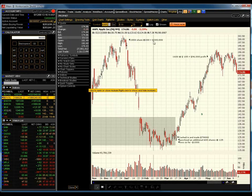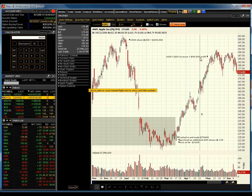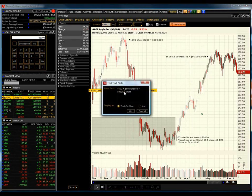So we started out with 1,000 shares. That's a $200,000 investment. Cashed in our insurance policy. We ran it up. Between 125 and 185 is $60 times 1,600 shares, and that was a $60 run up in the price of the stock. That gives us a $96,000 profit minus our $1,000 loss equals a $95,000 profit.